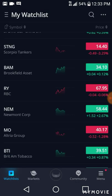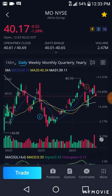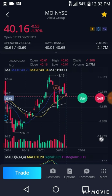We're glad we picked that as an investment. Altria is down today. It still looks good though. Its 10-day moving average is above the 20-day moving average. The 20-day moving average is still above the 50-day moving average.